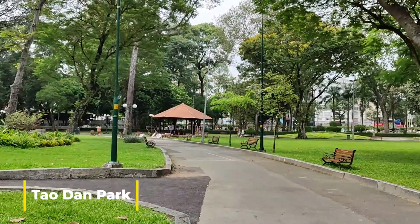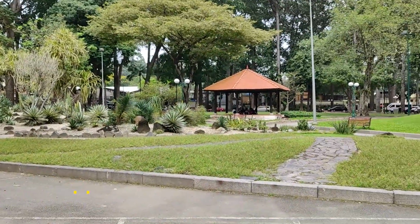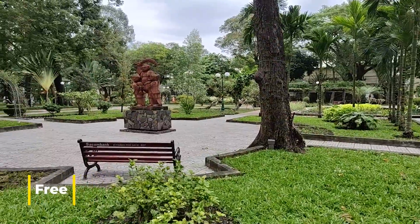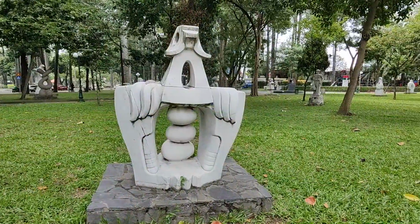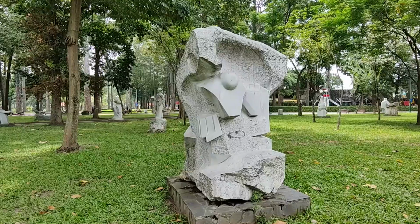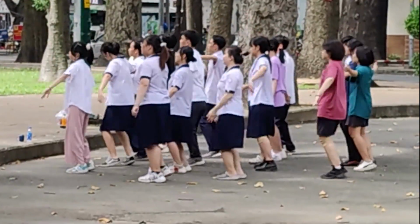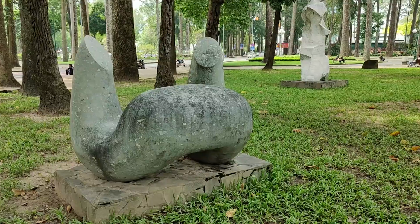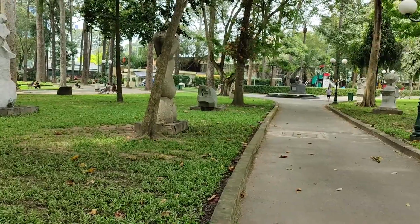If you fancy a chill and a getaway from the near-death experiences of dodging scooters, there are numerous green spaces dotted around the city. One of my favourites is Tao Dan Park. It's ringed by food stalls and restaurants, so grab a banh mi and relax on a bench and watch the world go by, or even a nearby school practising a flash mob. It also has a modernist sculpture park shaded by trees, so handy to shelter under during a rain shower.